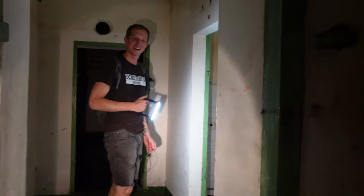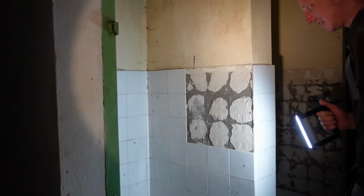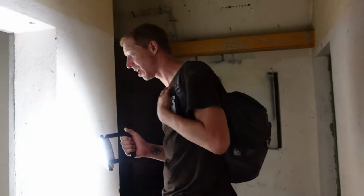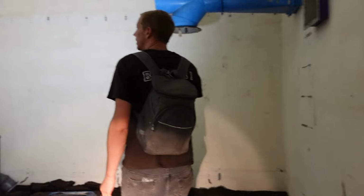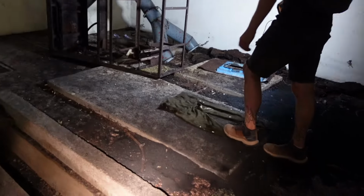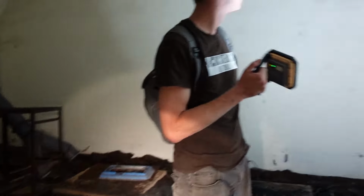Oh, look at the showers. Great showers. Not long ago, we would have been standing on top here. Here, loads of ventilation materials, old soldiers' pants. Crazy place. So let's move a bit in this direction.